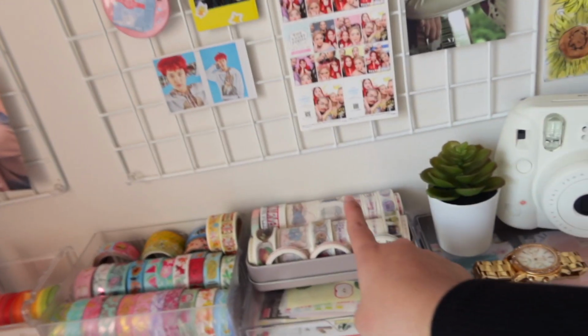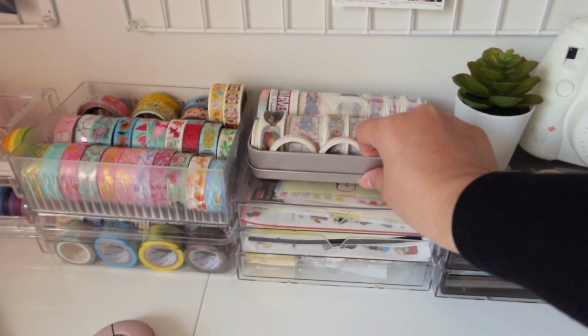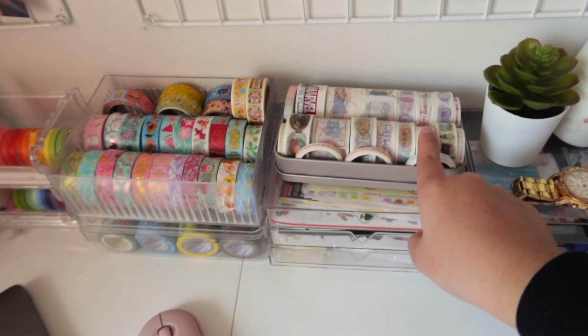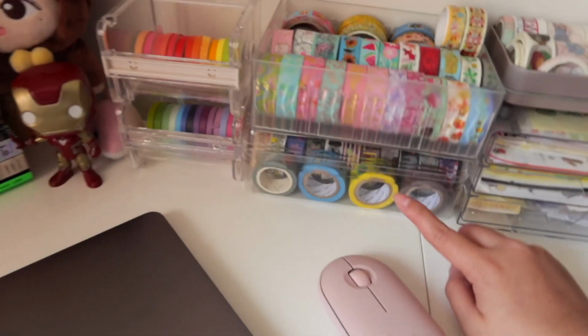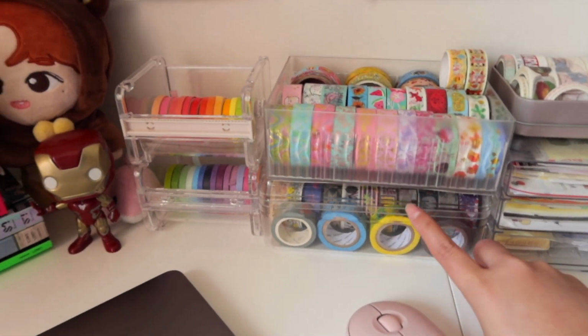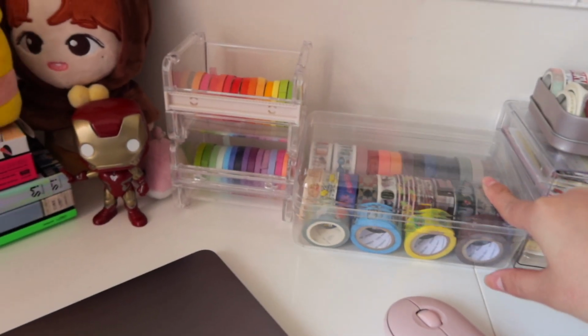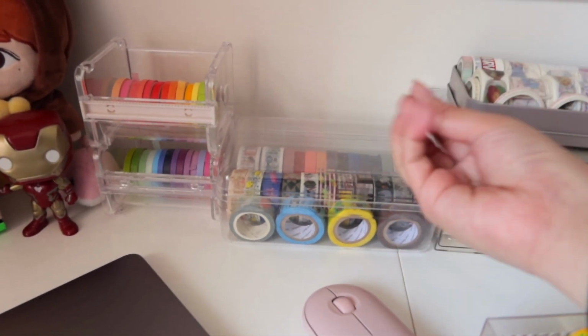And then I put this set of washi tapes here. I didn't really change this one. This is just my washi tapes that have like a whitish background. And then I have my washi tapes here. More washi tapes. These are some washi tapes that I don't really reach for, but I reach for more than the washi tapes under my cart.